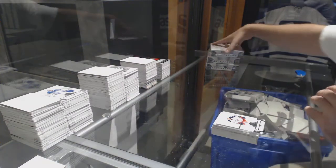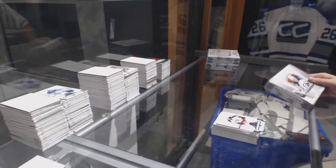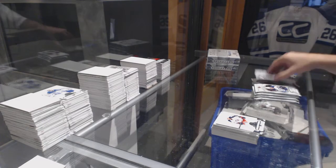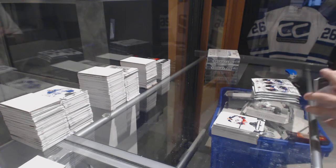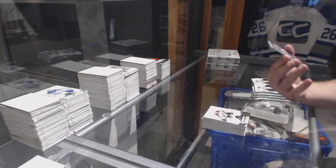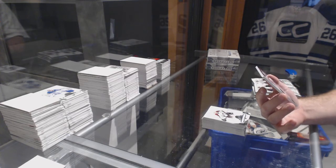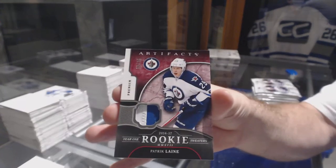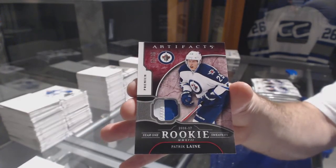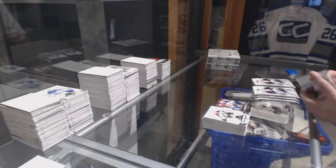Three more boxes. Ho, ho, ho. Wow, this guy's following us here. A year one rookie sweaters patch, numbered to 25 for the Winnipeg Jets, Patrick Laine. Year one rookie sweaters patch, numbered to 25 of Laine.